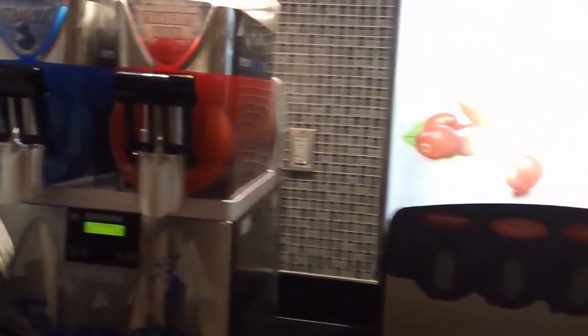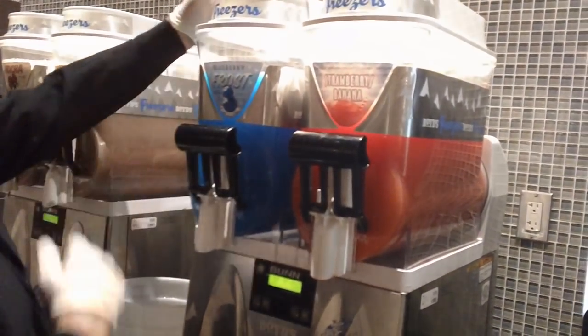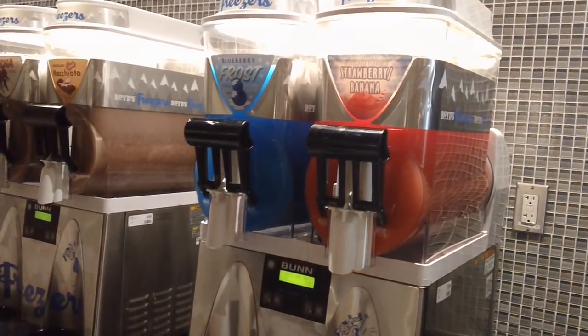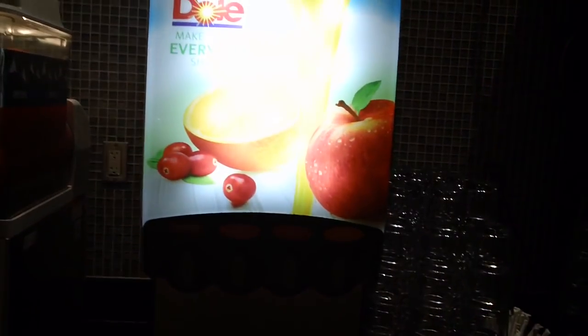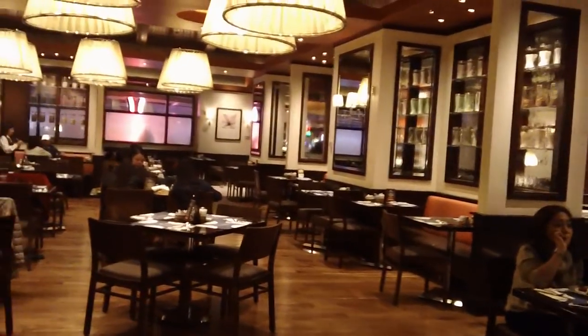And then you have these icy drinks, blueberry frost and strawberry and banana. And of course you've got this, which you find pretty much everywhere in the self-serve sections of drinks. And, oh, it's not freshly squeezed, by the way, but you expect that, I'm sure. And then I'll show you this other side before I show you the food.